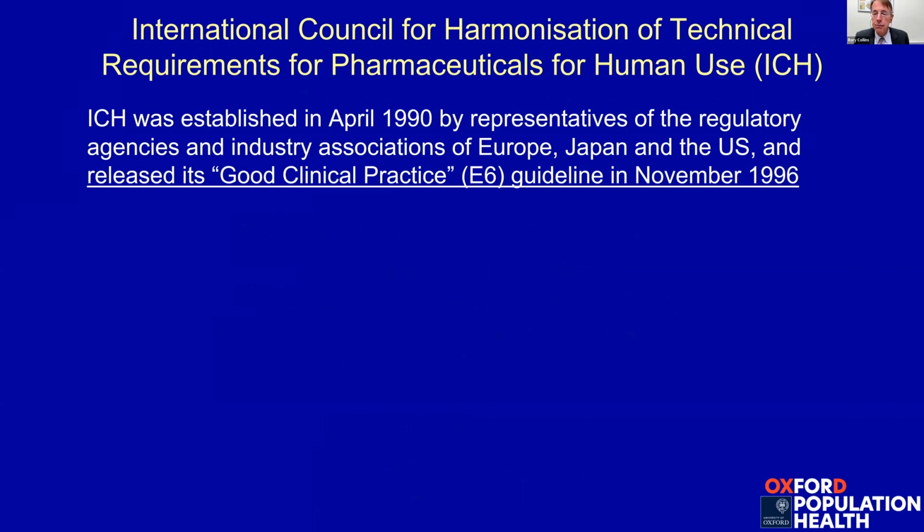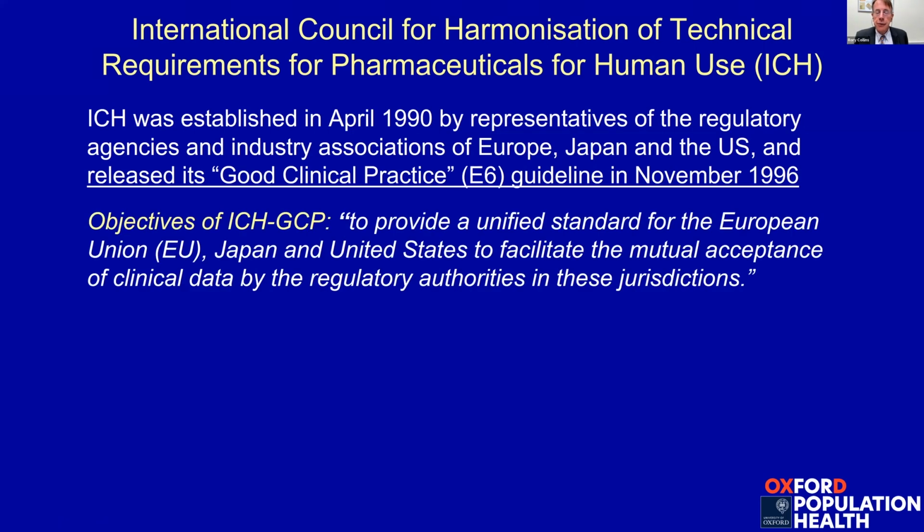And in my view, the problem of the cost of clinical trials has been largely driven by a decision between industry and the three main regulators, the FDA, the EMA, and the Japanese regulator, to establish what was called the International Committee and then Council for Harmonization of Clinical Trials, ICH. And in April 1990, the regulators and industry got together because industry wanted to have a single set of regulations that would result in rapid regulatory approval in the major markets of the world. So these guidelines are about getting rapid approval.